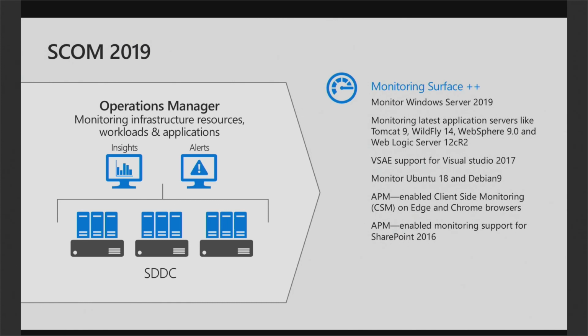Client-side monitoring was supported only for Internet Explorer until now, but in 2019, you'll be able to have client-side monitoring for Edge and Chrome browsers as well. And with APM, we have also enabled support to monitor websites which have been created using SharePoint 2016. So some of the interesting stuff which has been enhanced in APM as well. So that's all I have. Any questions, we can go through them.